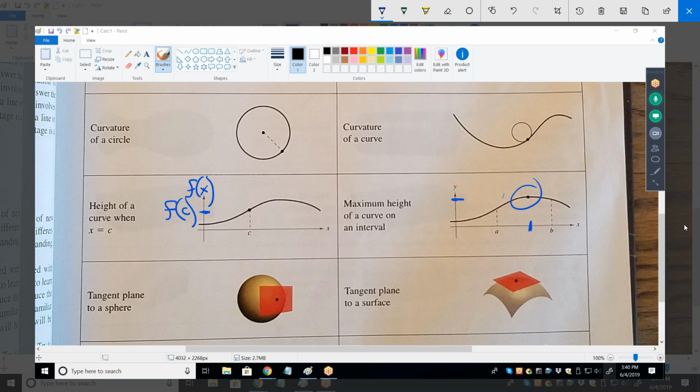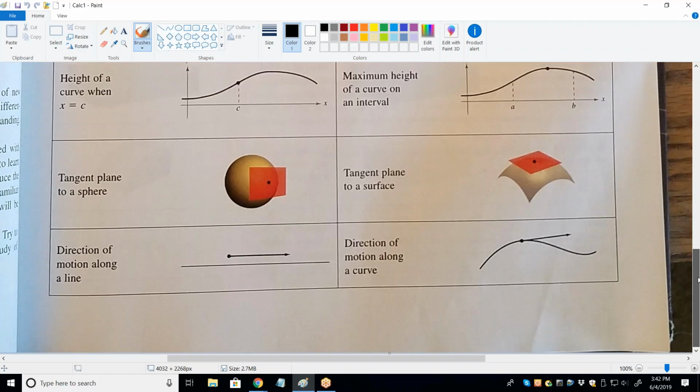Well, you have to do some calculus first, but we're getting to that. What I'm doing right now is just giving you an overview of what the difference between calculus and everything previous to it is. On the left, we can figure out a tangent plane to a sphere. On the right, we can figure out a tangent plane to any kind of curved surface, sphere or not. On the left, we can figure out the direction of motion along a line. On the right, we can figure out the direction of motion along a curve.